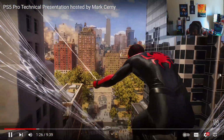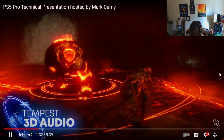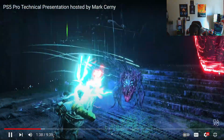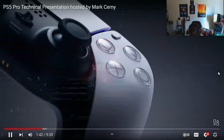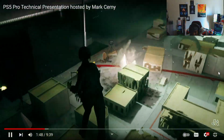Tempest 3D audio tech brings an unparalleled sense of immersion to the sound of the games. With Tempest 3D audio, you may not even need to see the enemies to know exactly where they are. DualSense controller has haptics that let you feel through your hands what your character is experiencing inside of the game.